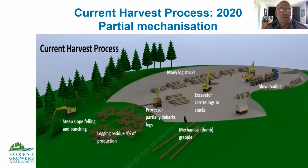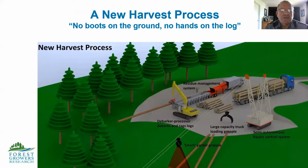Looking at our current hauler operations, one of the challenges is to improve hauler grapples from dumb mechanical grapples to smart grapple carriages. This means converting a grapple carriage from a totally manual operated grapple to what we call a smart yarder grapple, incorporating elements of automation and a new hauler control system. The vision for the semi-autonomous hauler control project fits the PGP program vision of no boots on the ground, no hands on the log.